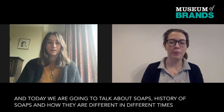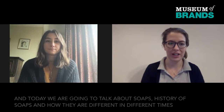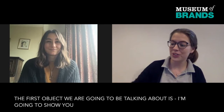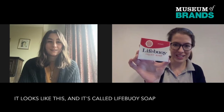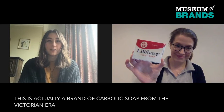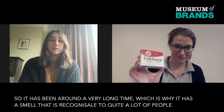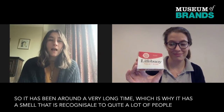And today we're going to talk about soaps and the history of soaps and how they are different in different times. The first object we're going to be talking about, I'm going to show you. It looks like this, and it's called Lifebuoy soap. So this is actually a brand of carbolic soap from the Victorian era. So it's been around a very long time, which is why it has a smell that is recognizable to quite a lot of people.